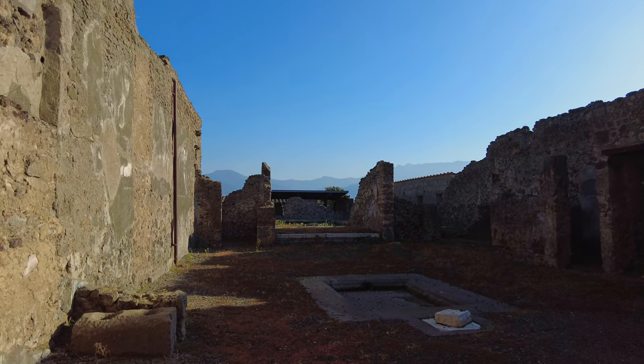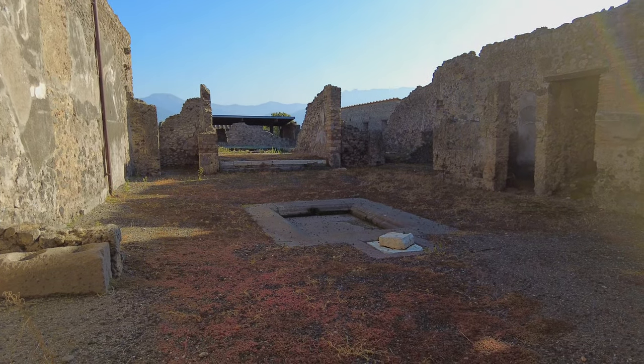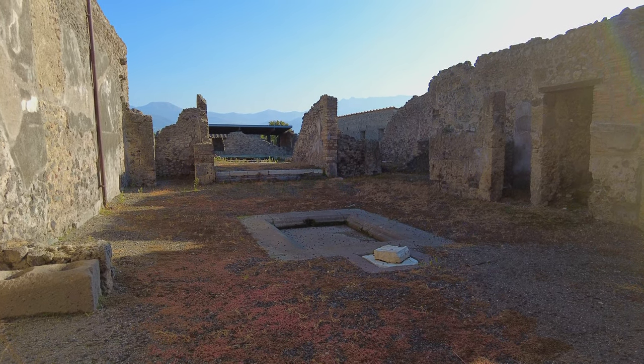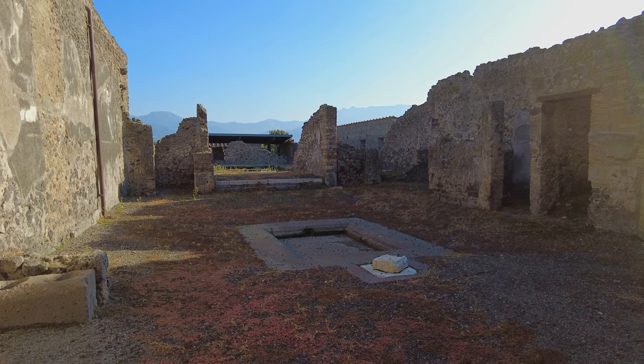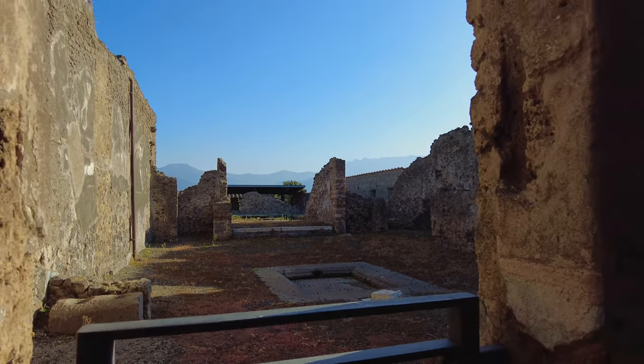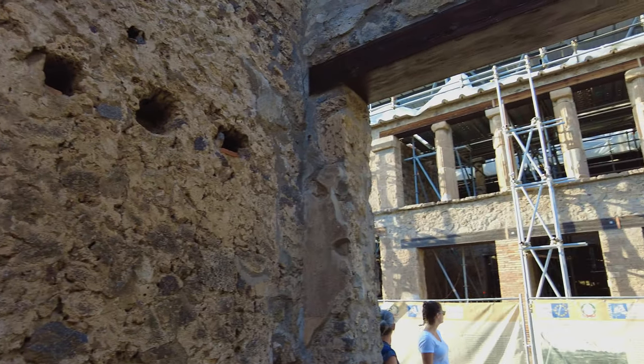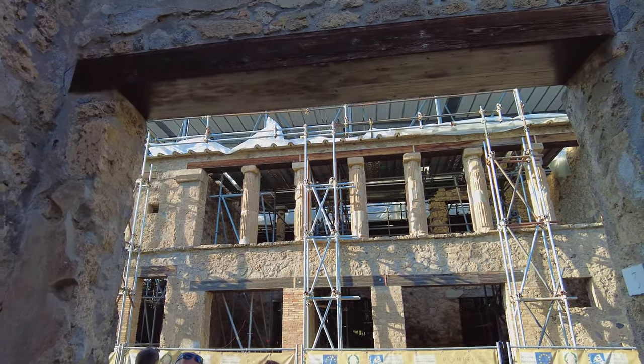So this would have been the entry, the foyer, first room, front room, and apparently they all have these little pools of the domus. And they would collect rainwater there. It would drain down into a cistern. Oh, look at this. All right, so a little loggia across the way here.